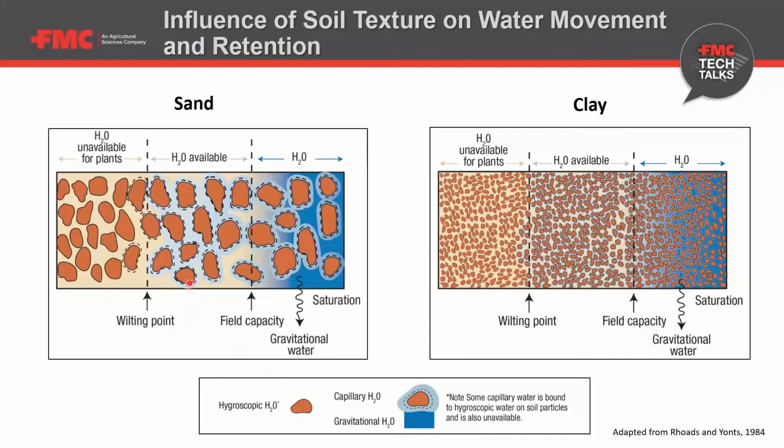And now our large pore spaces are filled with air. So when we have capillary water and our large pore spaces are filled with air, at this point we're said to be at field capacity. Remember, plant roots need air too.